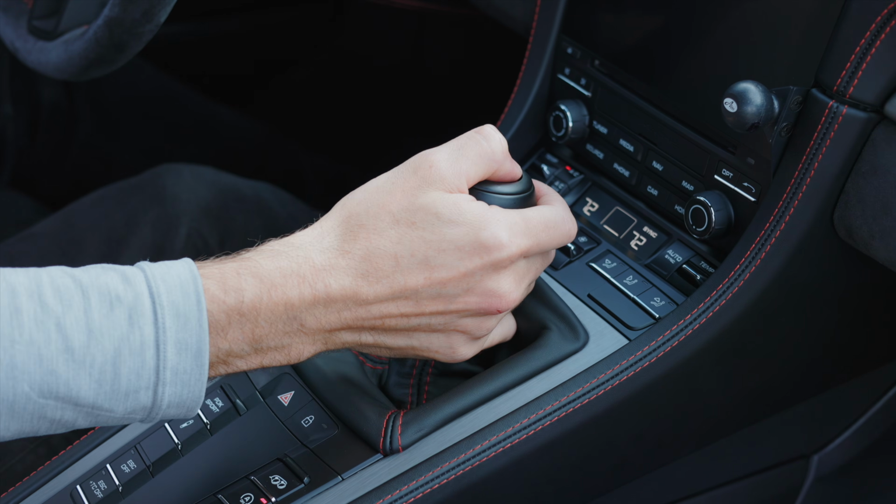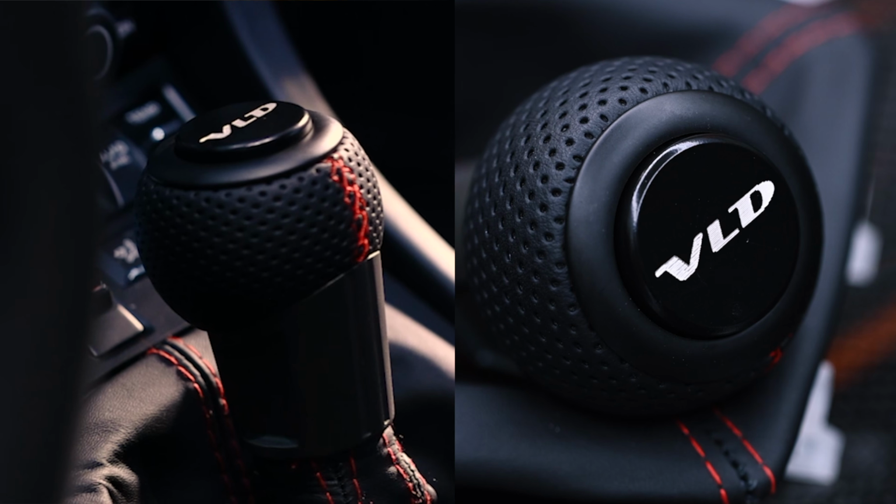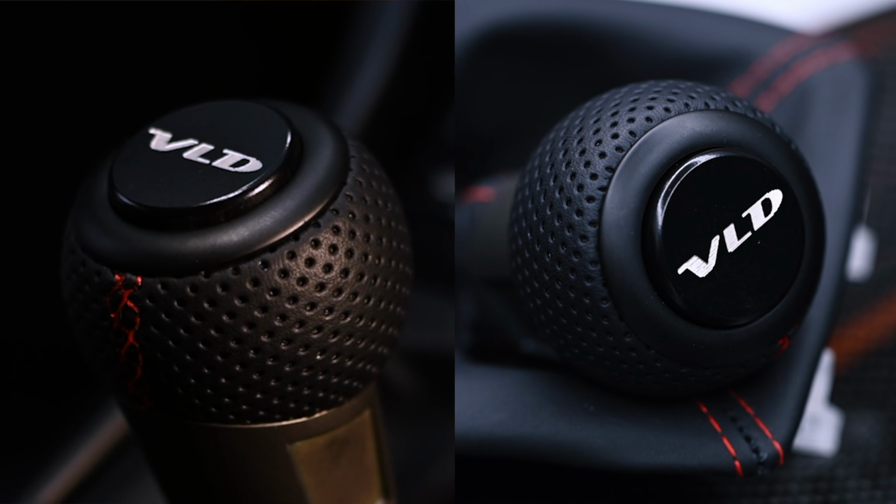They don't currently offer Alcantara or other colors of stitching, but they may here in the future, so keep an eye on it. Lastly, the button on top to move the shift lever, that can be customized with custom engraving. You can go with one of the standards like these, or you can actually get something custom on there for a few extra bucks.